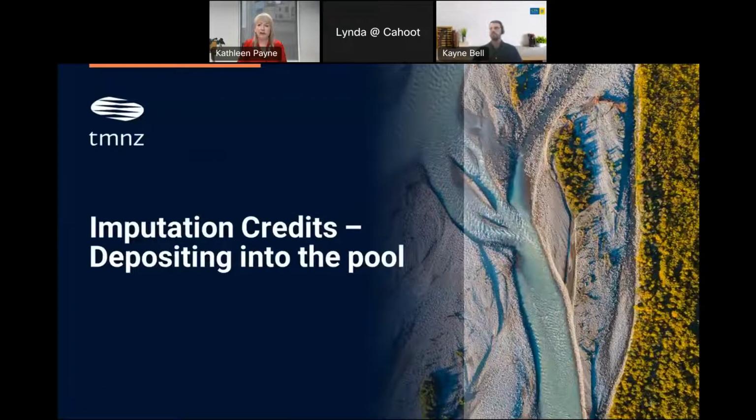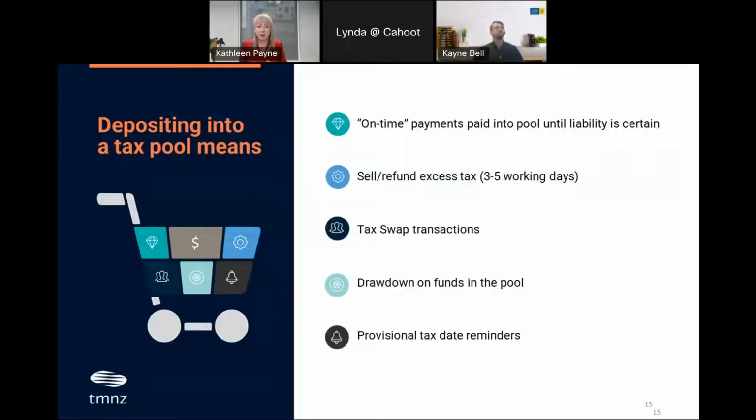So we're going to start on a very, very simple basis. What is depositing into the pool, and how do we treat that from a tax ICA point of view? Firstly, depositing into the pool. What I mean by this is an on-time payment into the pool when the liability is at its due date. So in other words, when we come to a provisional tax date, instead of paying IRD on that date, you can pay the funds into the pool. In the same way that you'd pay that to IRD, you would hold those funds in the pool until you get to the end of the year when you prepare the tax return, find out what your liability is, and then you transfer across to IRD the tax that's due at each of the dates that you need to move it to.